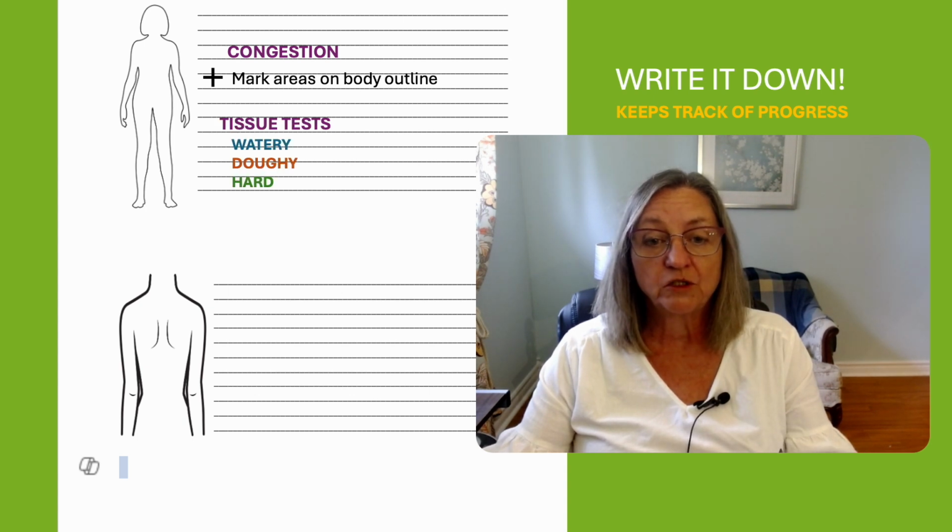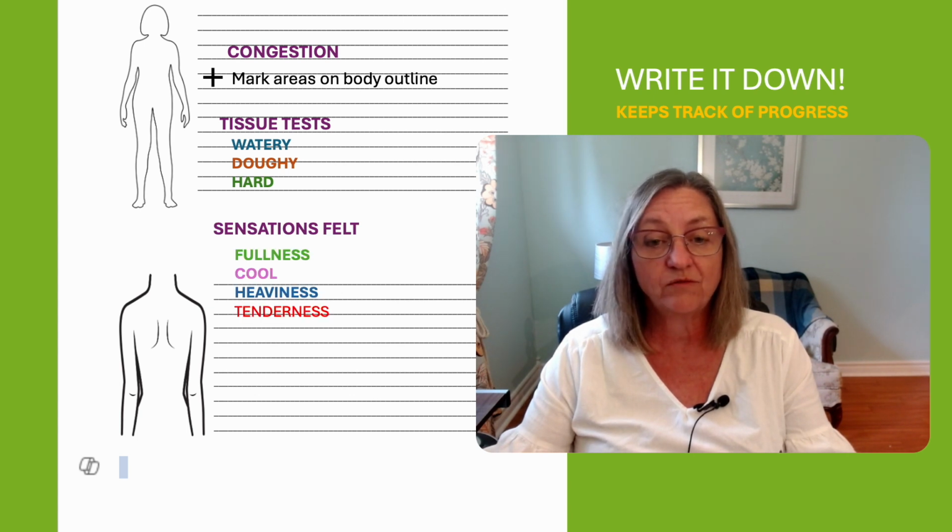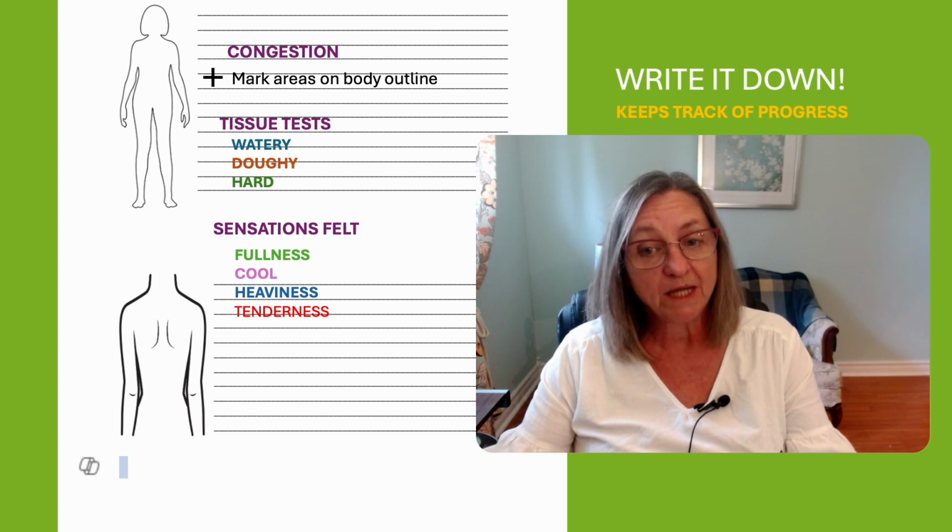You can mark down your tissue test results where you have watery, doughy, or hard edema. You can use the W for watery, D for doughy, or H for hard, or do it any way that suits you best. It may also be a good idea to write down any sensations that you have felt, where you have fullness, where the tissue is maybe cooler, where there's heaviness, and where you may have some tenderness. Tenderness can occur over scar tissue areas, and that may be an indication of some more work that you need to do. But that's a different video.